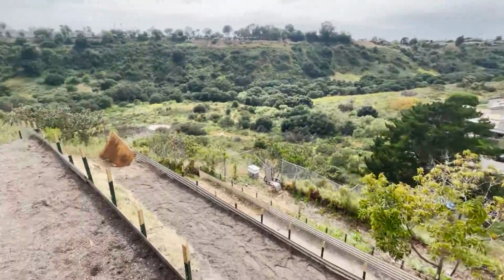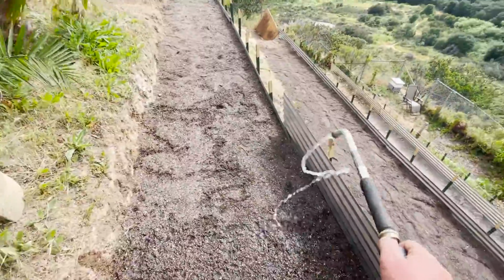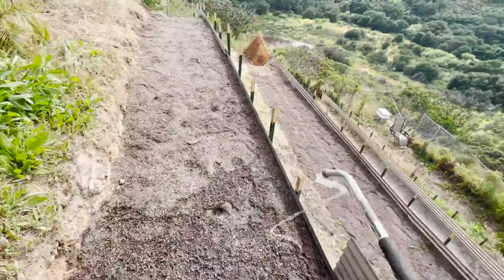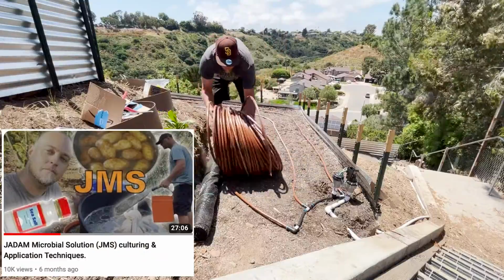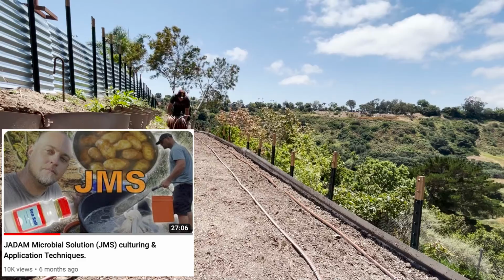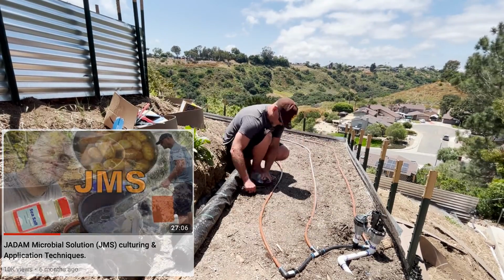Those were my worker buddies that were checking out the scene from down below. And now what I'm doing is priming this soil by conditioning it with Jadam microbial solution. This is a microbial inoculant that will help to condition the soil. It'll help to get the soil biology right and to help that soil food web start to develop, as well as break down all the organic matter in the soil. And you can find a video on culturing JMS, Jadam microbial solution, in my videos.